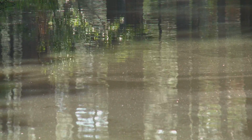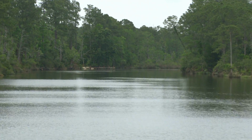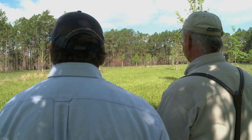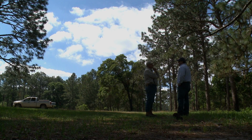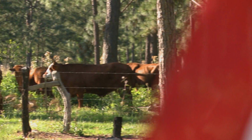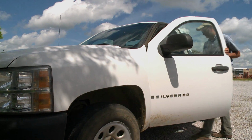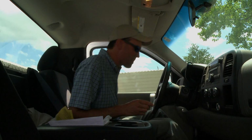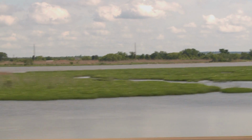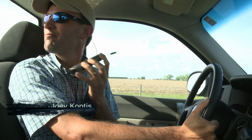The nutrients are washing off into these beautiful flatwood ponds, being filtered. Clean water is coming off your farm into the streams, and we're cleaning up rivers, and eventually we're going to clean up the Gulf. The public as a whole is demanding better water quality, safer food products, and we need to make sure we do our part in ensuring that our natural resources are protected and enhanced for the next generation.